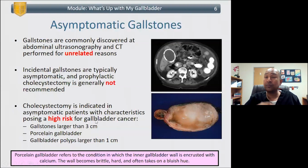Well, number one, if you have gallstones larger than 3 centimeters. Number two, if you have a porcelain gallbladder, and I'll show some pictures of that coming up. And number three, if you have gallbladder polyps greater than 1 centimeter. So what do I have pictures of over here? In the picture below, this is that porcelain gallbladder. The porcelain refers to the inner gallbladder wall, which is encrusted with calcium. The wall becomes very brittle and hard, and it often takes that kind of bluish hue, as you can tell right here. And because that inner wall is encrusted with calcium, when you get the CT scan like you see above here, you can see that really huge calcium ring surrounding the inner wall of that gallbladder.